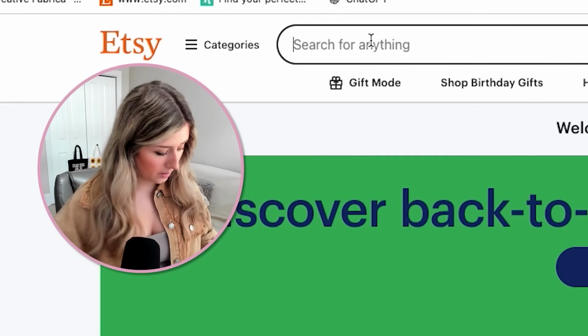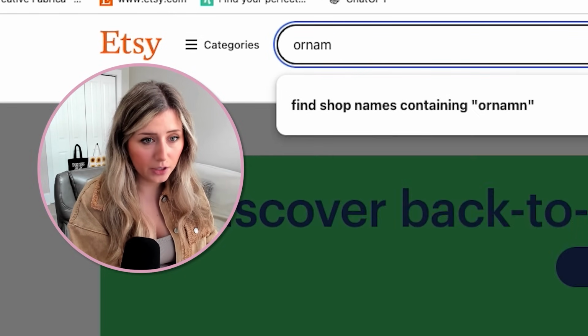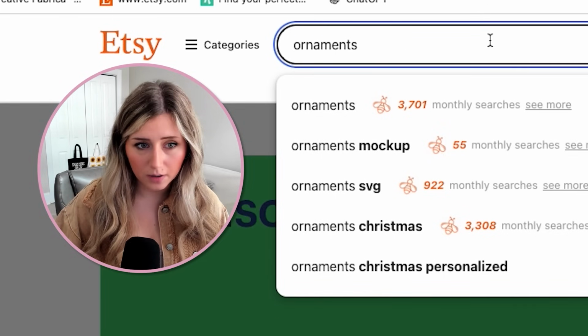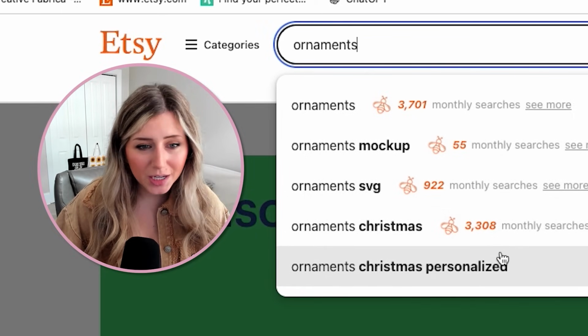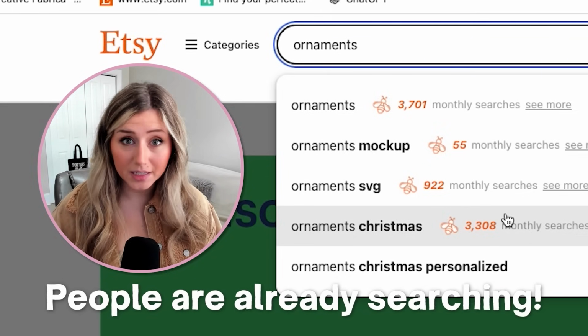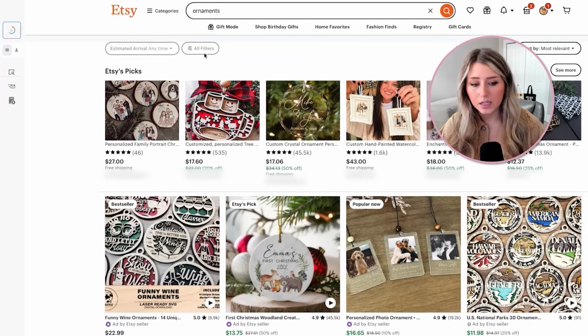So what I'm going to do first is type in ornaments, and I'm just going to see what pulls up here. If I type in ornaments on my search bar, we will see that Ornaments pops up, and then of course Ornaments mockups, Ornaments SVG, Ornaments Christmas. So as we can see, people are already searching for this product type. When I'm filming this, this is August. I usually film a few weeks prior to posting on YouTube. I want to say this is in the slower season, so to speak, but ornaments we can already see are selling on Etsy. So I'm just going to click on ornaments for now and see what that populates.